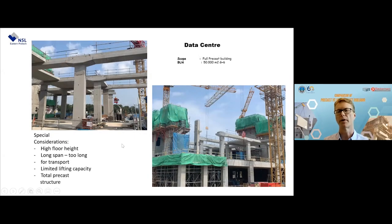Data centers popping up everywhere in the world now. We've done plenty of them as well, whether it's in this region or in the other regions.